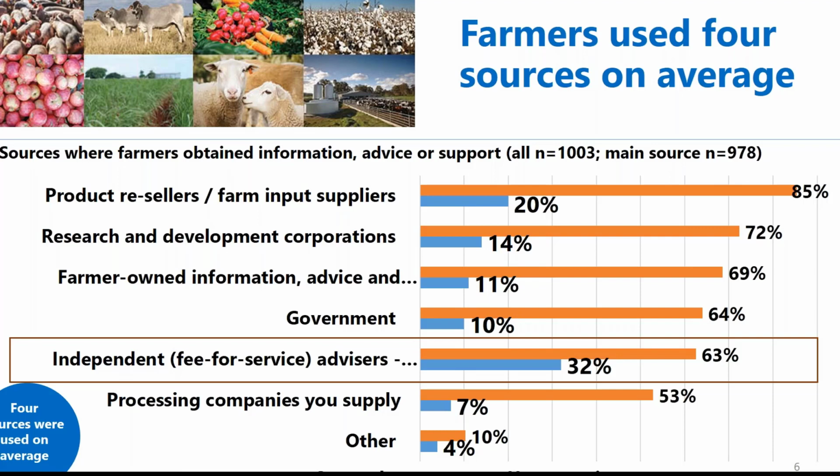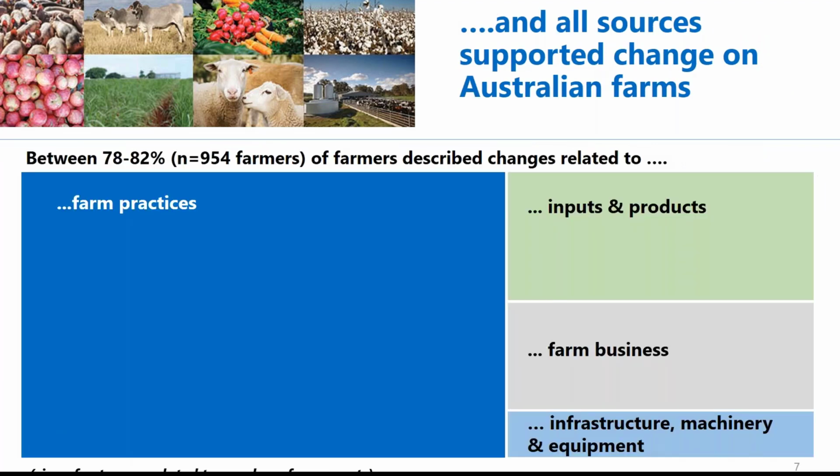And further, we found that nor does one group have a monopoly on change. We asked farmers if they had made changes in farm management as a result of engagement with their main source. Over 95% of farmers responded in qualitative comments about the changes they'd made with the involvement of their main source of information, advice and support. This diagram summarises the number and types of changes made by farmers, from farm practices to changes to the use of inputs and products, to farm business changes and in infrastructure, machinery and equipment. So what I've just described so far is all positive.